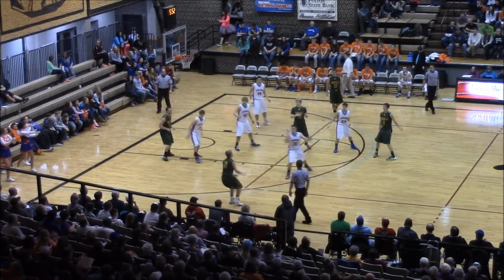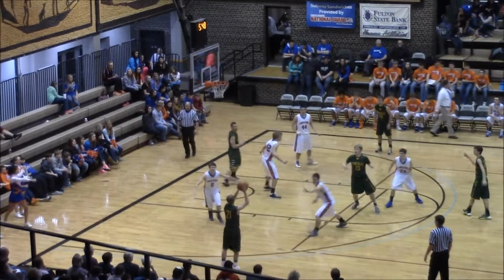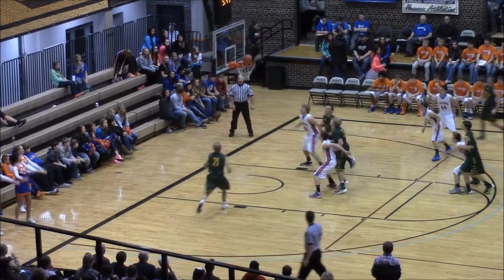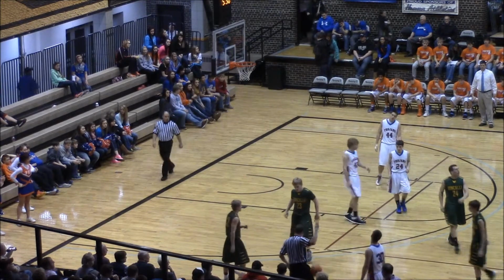Cavs now back on the offensive end. Holmstrom running things out front. Will get it right side to Lane Holzer on the wing. Holzer to Holmstrom between the circles. Back it comes to Holzer. He'll go high post. McNary brings it middle of the lane, takes one dribble, kicks it out. Here's Zach Schapauer, 3 left wing. Rattles in and out, no good. Long rebound, and it will go out of bounds.